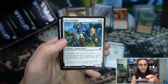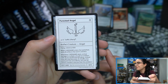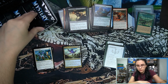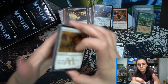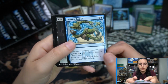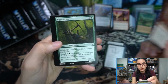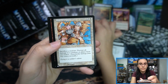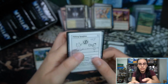Dictate of Erebos is a nice rare. Mirror Entity and Pure Steel Angel. Look sharp. Flying and indestructible. Lab Maniac, uncommon. Swiftspear. We have Star of Extinction Mythic and Pithing Spyglass.